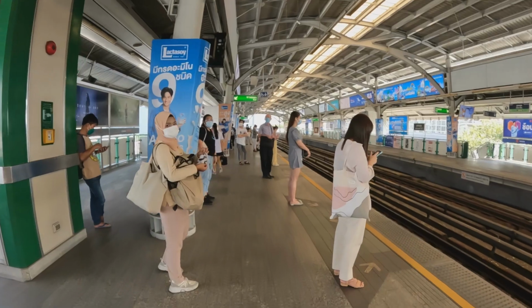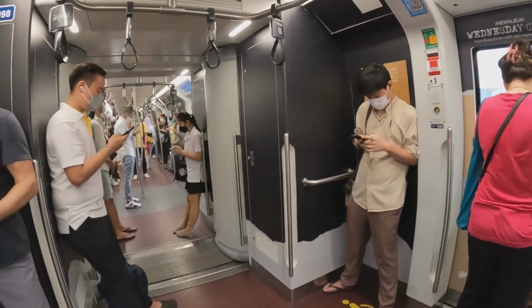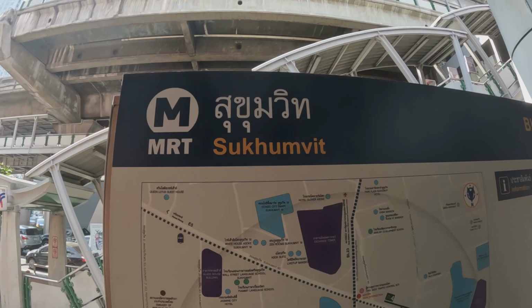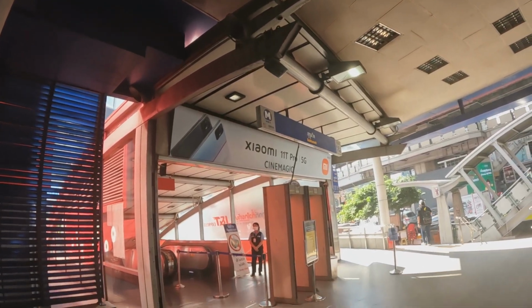But just before we do that, I just want to talk about getting here to Terminal 21. As you see, I came here on the BTS SkyTrain. The BTS SkyTrain is dotted all up and down the middle of Bangkok, normally quite accessible wherever you are staying. However, if you are staying more in the outskirts area, there's also an MRT line here. The MRT is the train that goes underground. It's a little bit more like what we would know back in the UK as the underground.